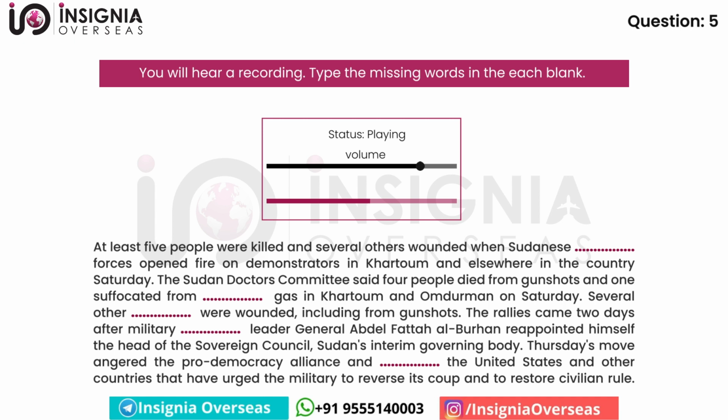The rallies came 2 days after military coup leader General Abdel Fattah el-Burhan reappointed himself the head of the Sovereign Council, Sudan's interim governing body. Thursday's move angered the pro-democracy alliance and frustrated the United States and other countries that have urged the military to reverse its coup and to restore civilian rule.